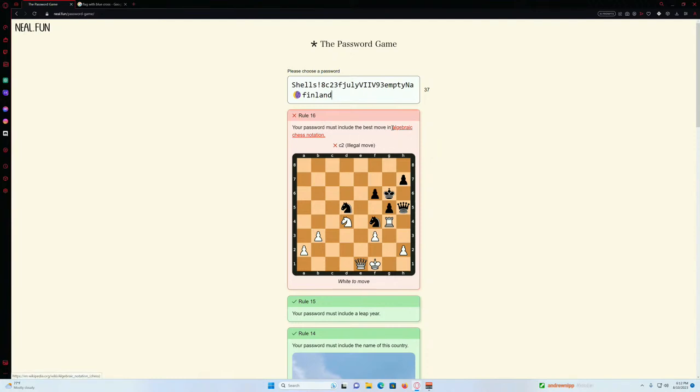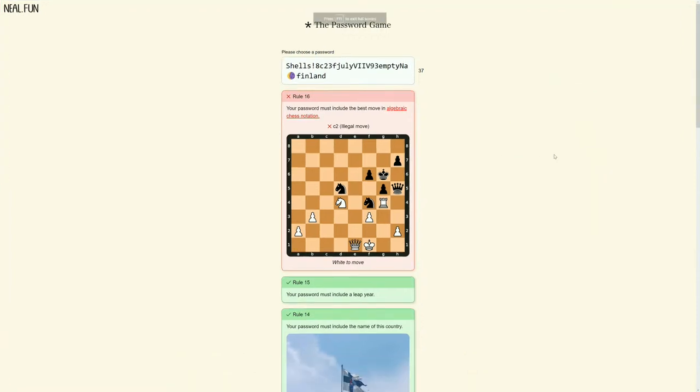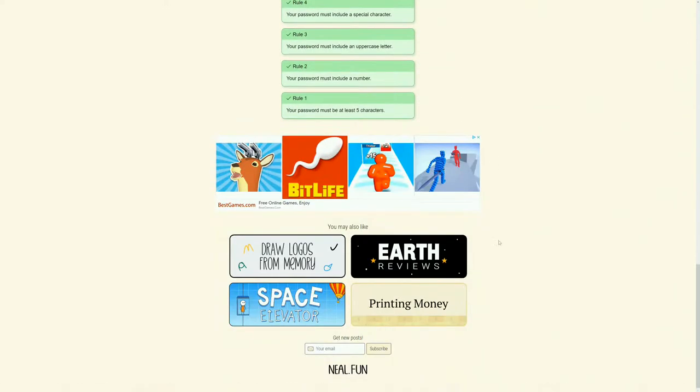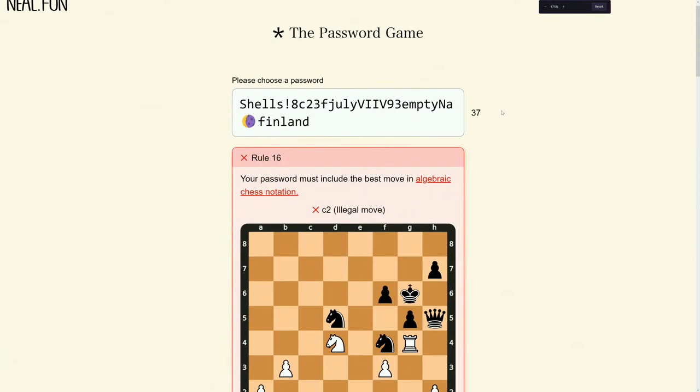Must include the best move in algebraic chess notation. Whose turn is it? It's white move. Okay. We have to... Jesus. Is this supposed to be on my phone? Is that why it's like so vertical here? What's all this stuff? Other games? Okay. Here, I can zoom in for you. How about that?